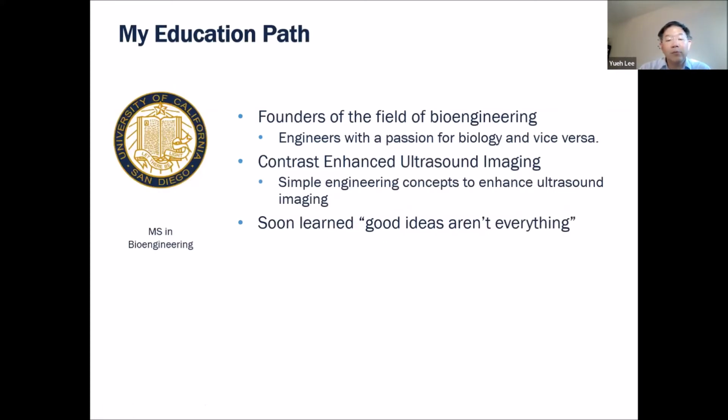I explored a couple different programs, but I wound up at UCSD first in the Master's of Bioengineering. So very similar field to biomedical engineering, but with some subtle slight differences, sometimes considered a little more biological, a little more mechanistic than classic biomedical engineering.